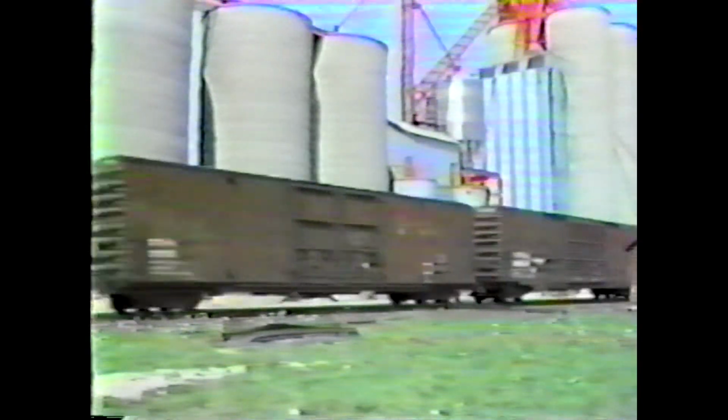After the westbound, an extra east with CP SC40 5504, CP MLW M630 4550, and two lease B&O engines, 3725 and 3706, pass by on their way to London.